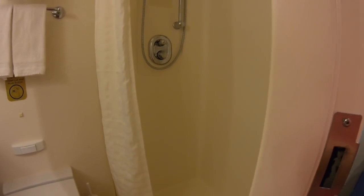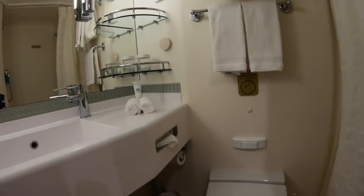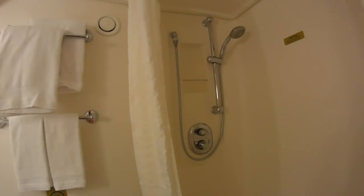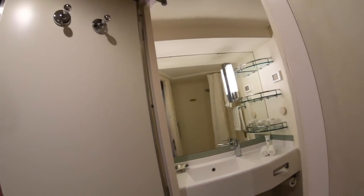Well, let's get in, you say. That is quite snug. But actually, it's got a little foot thing there, and a little seat, a little ledge. But yeah, it's a decent sized shower actually, but if you've been following our vlogs, you know we're not a fan of the old shower curtain. But let's have a look in here.